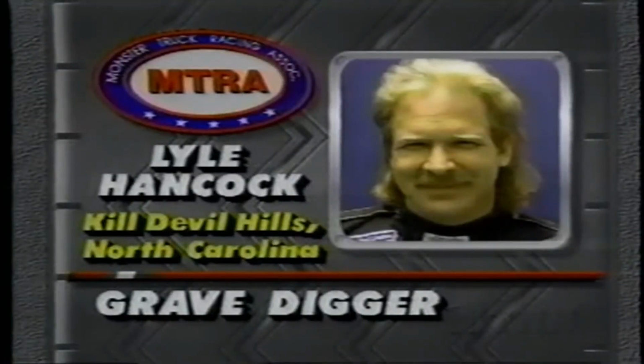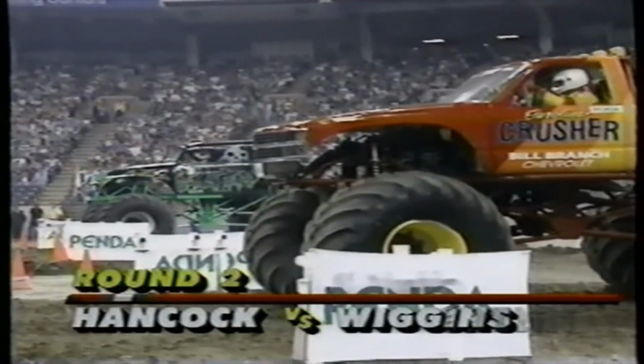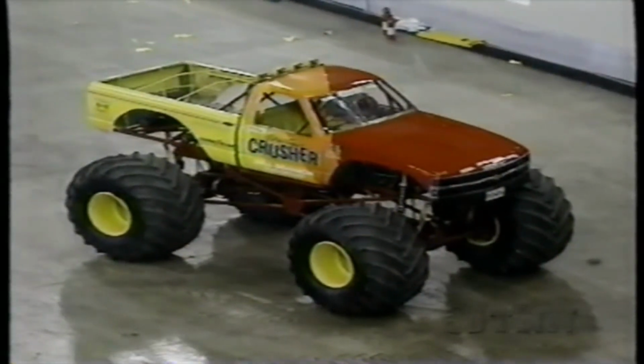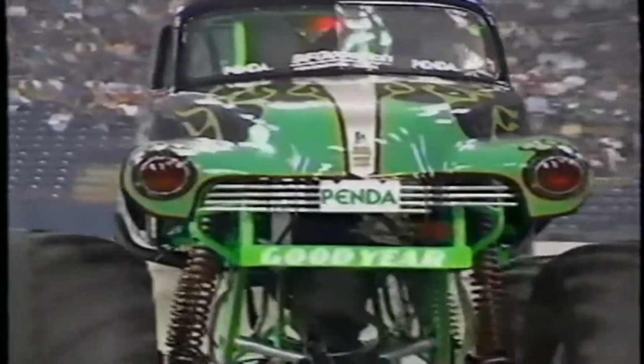So we have the Grave Digger with Lyle Hancock, the 1950 Chevy panel wagon, one of the most popular trucks on the circuit, alongside Gary Wiggins in the Carolina Crusher. Both drivers working the lights are going into the lanes. Good in-cockpit view of Gary Wiggins. As soon as the truck moves, he shifts the transmission. Oh, and he's in trouble. Whoa. He almost rolled over. He hit one of the ramps there. We have a motorcycle show as well here in the Hoosier Dome tonight with a ramp jump, and he hit the takeoff ramp. So he was well out of control, out of shape there as he landed, but it was all Lyle Hancock. And I tell you, this guy is really coming on strong.